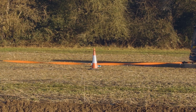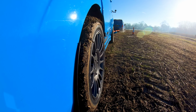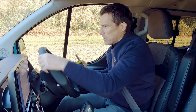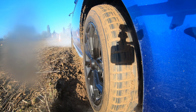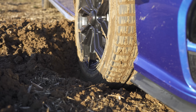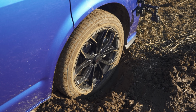Let's do this. Let's take the strain. 3, 2, 1, tug! Come on, you little tugger. No, there's nothing happening here. Okay, stop. We're just digging holes here. Let's try and reset. So that was a bit uneventful. We've decided though to relocate, so we shouldn't dig ourselves into holes which we can't get out of.